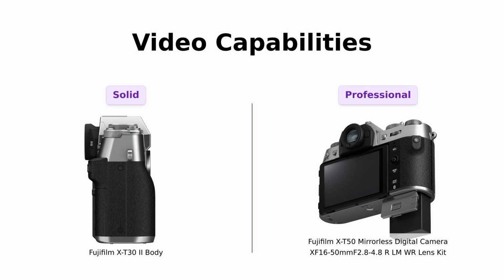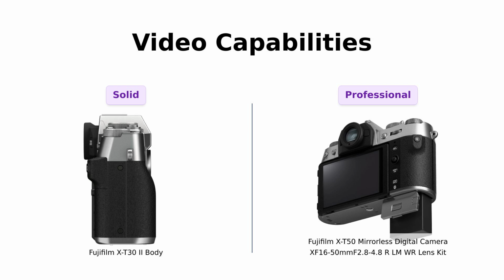Let's roll into video capabilities. The X-T30 can shoot 4K at 30 frames per second and offers 240 FPS at 1080p for slow-motion shots. This has been well received by reviewers who enjoy capturing fun moments.